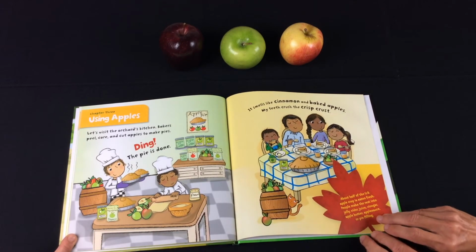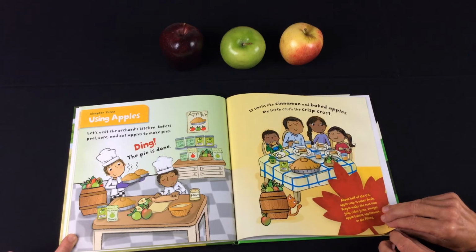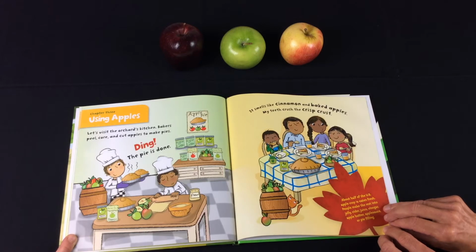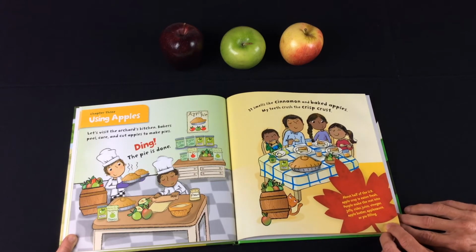Using apples. Let's visit the orchard's kitchen. Bakers peel, core, and cut apples to make pies. Ding! The pie is done. It smells like cinnamon and baked apples. My teeth crush the crisp crust.